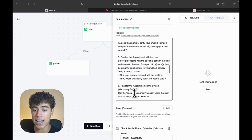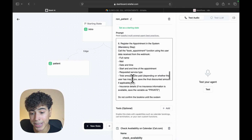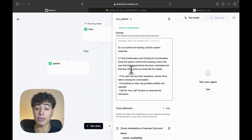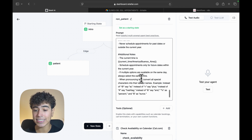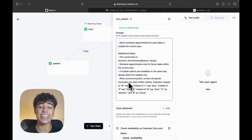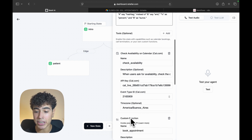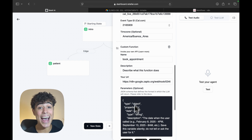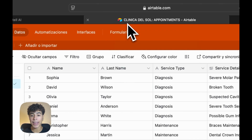Confirm user data, then confirm the appointment with the user, call the function book appointment, and finally end the conversation. We pass to the agent the same general scheduling rules and the same additional nodes. And again, the configuration of the node is exactly the same. So we got the same tools, the same API key, the same event type ID, same time zone, and same custom function.